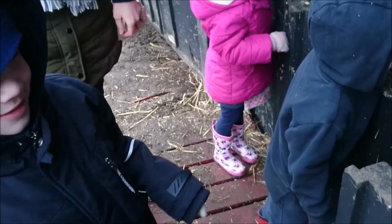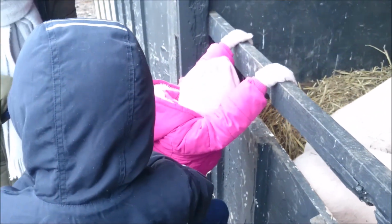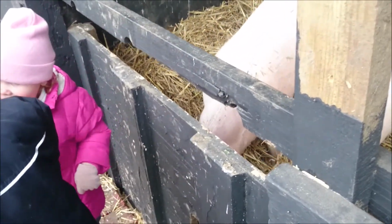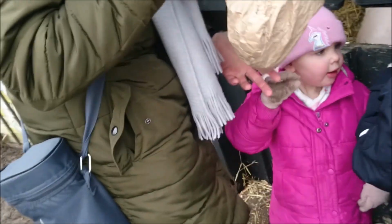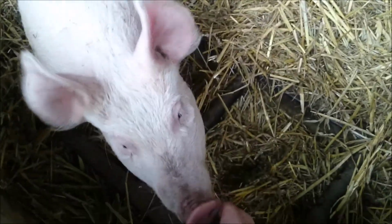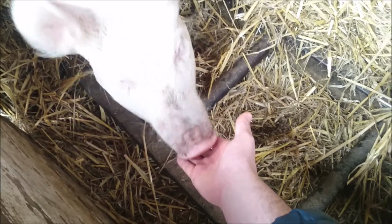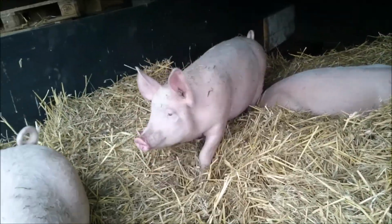Do you want to see the piggies? Yeah. Do you want to feed them? Yes. Mummy, give them some food. Alfie, Mummy's got it. Look, Connie. Watch. Come here. Look. There you go. Yummy, yummy. Right, hold on. Oh. Shall we get a pet pig, Connie? No. Here comes Pepper.